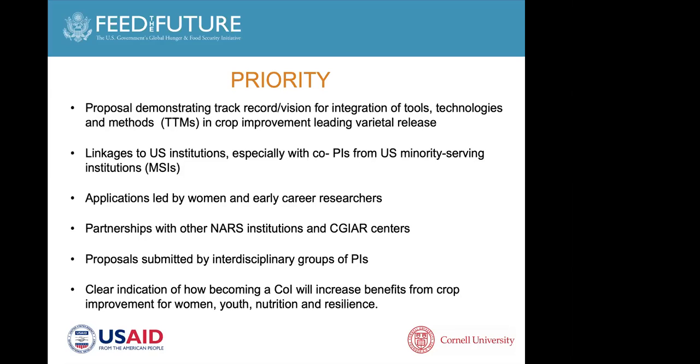Proposals submitted by interdisciplinary groups of PIs, and we'll come to why that's important in a few slides, but really interdisciplinarity is important because not one discipline can solve all the problems that we're facing. And really a clear indication, again, of this impact piece of how becoming a center of excellence will benefit women, youth, nutrition, and climate resilience priorities of that country or national program and consortia.